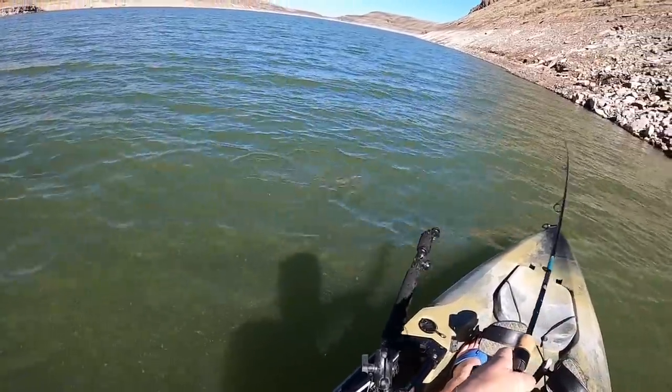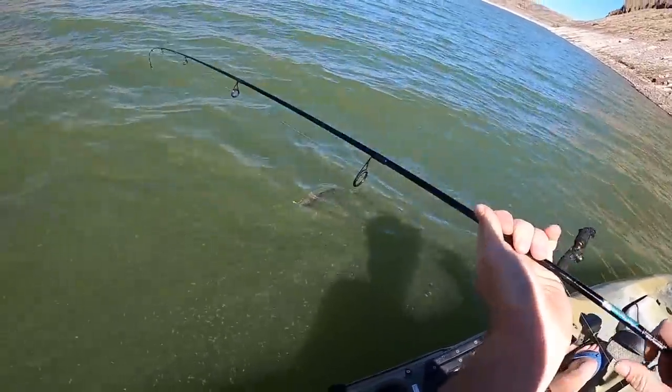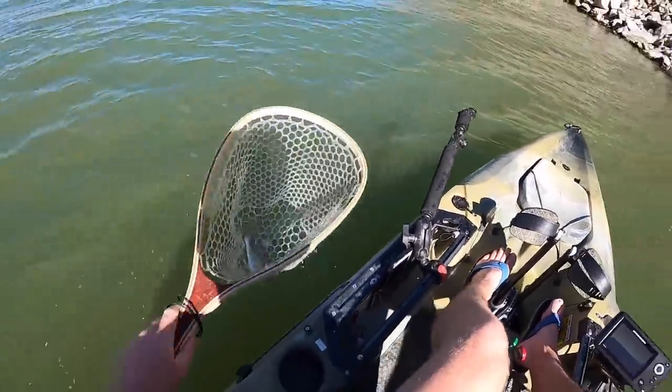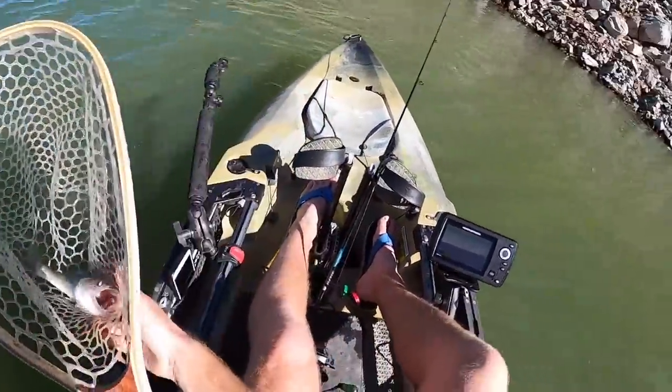Oh, it's a walleye. It's a walleye. Oh, our first walleye. Oh my gosh. Okay, okay. Nice and easy. Nice and easy. Oh, wait, I've got a net here. What am I doing? That's our first walleye. Yeah. Oh, he just came off. Look at that. Oh, yeah, buddy.